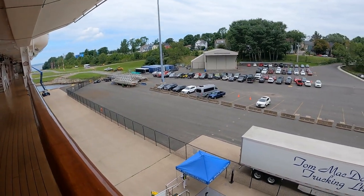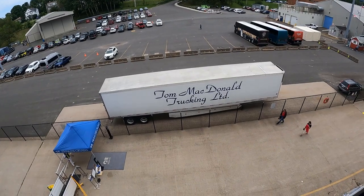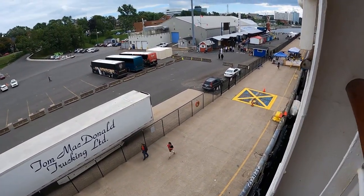Hello everyone, we are now at Sydney Cruise Port in Canada. It is located in northeastern Nova Scotia on Cape Breton Island.